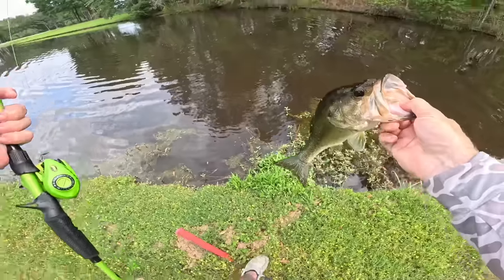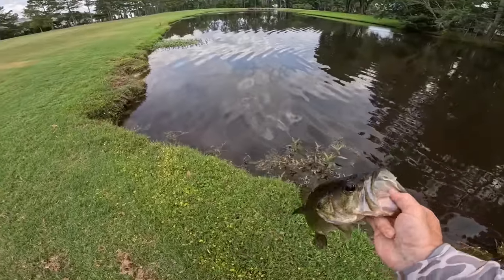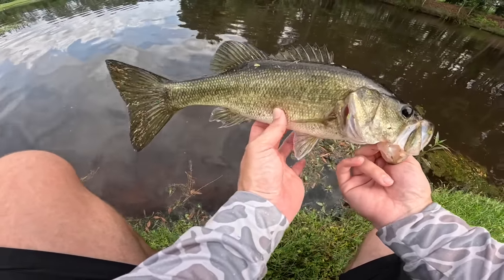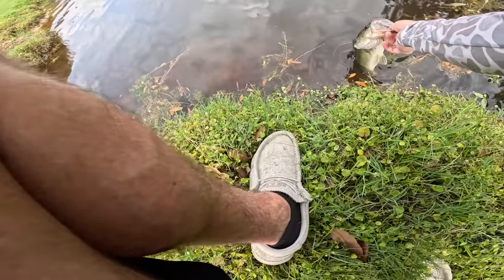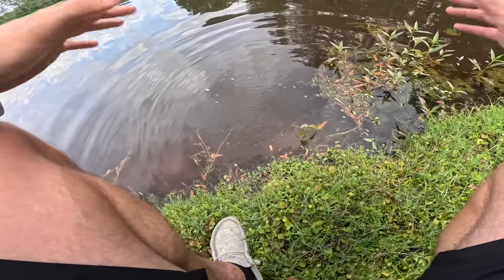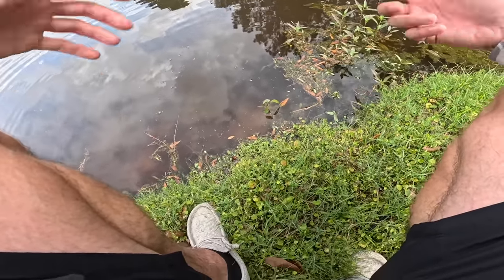There we go, boys. Our first official topwater blow up and our first fish of the day on topwater. First bait knocked off, which was the Mach Patroller in white. And there we go, guys. We got this party started. Maybe that's all we needed, guys. We just needed a bite. We needed a fish on the bank to get some momentum and keep catching these fish.